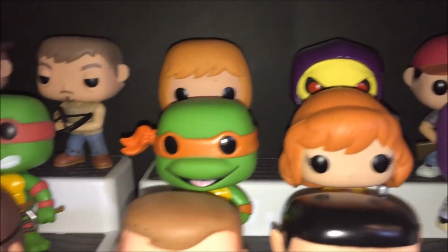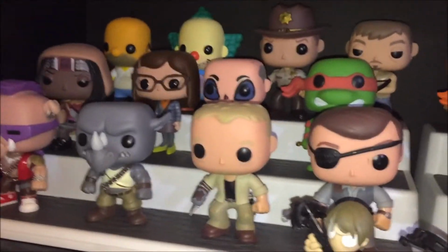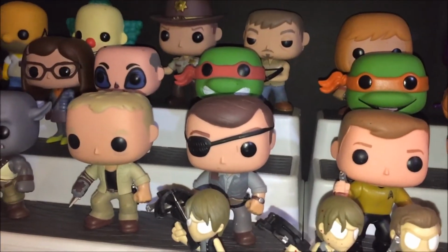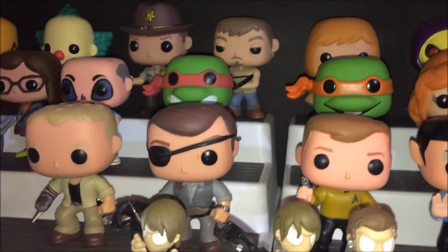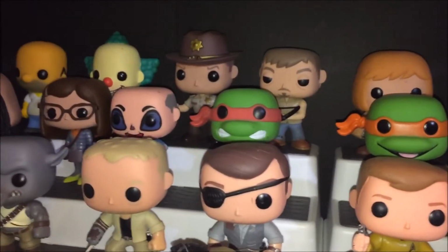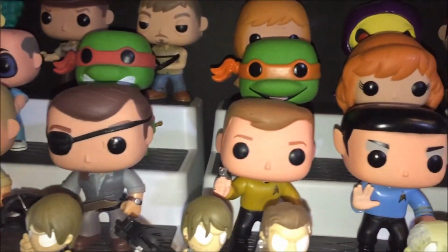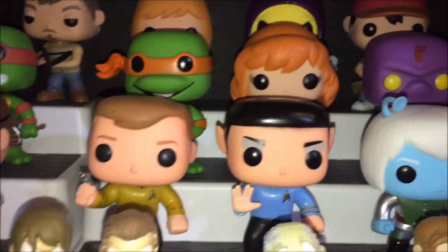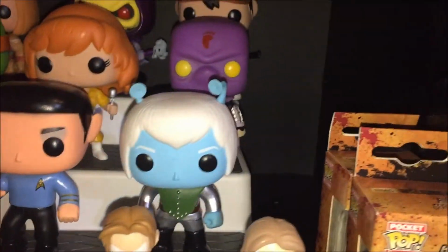Then we get to Ninja Turtles. I only have 2 of the 4 Ninja Turtles, but I've got almost all of the ancillary guys. Then we get into a couple more Walking Dead. The Walking Dead ones are kind of spread out throughout the television ones because as they release them, they don't bunch them up with the other Walking Dead ones. They just kind of put them where they need to put them. So there's a couple Star Trek as well. A few of the Walking Dead minis I've collected so far, and a couple of the keychains.